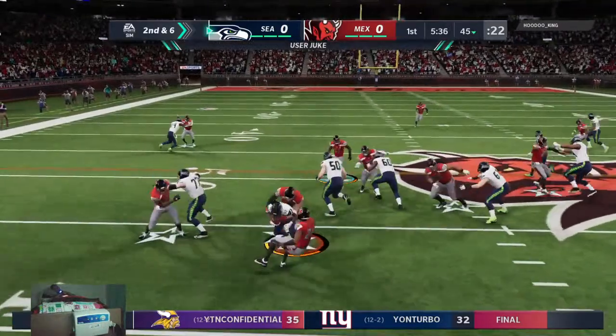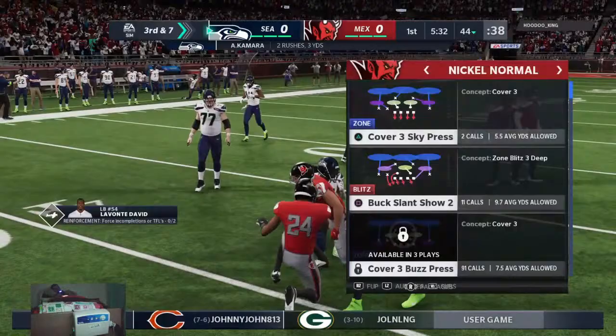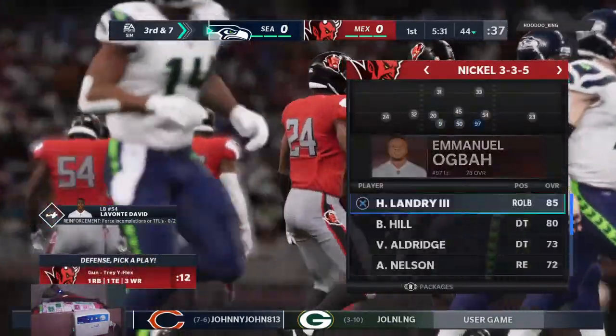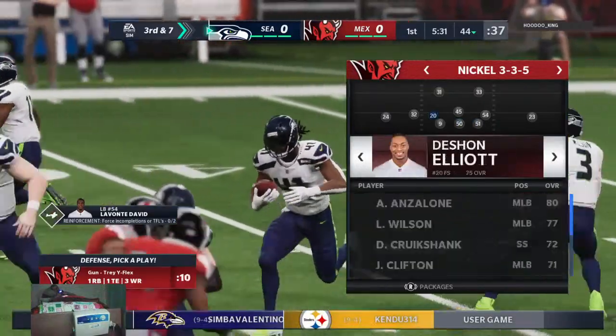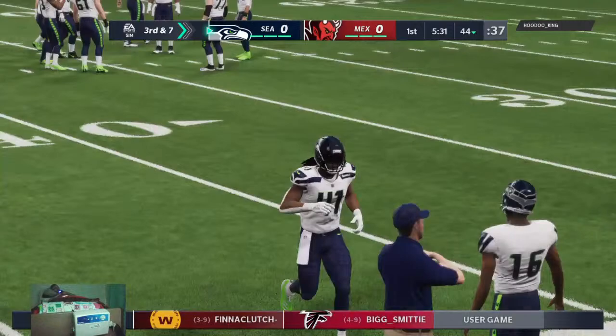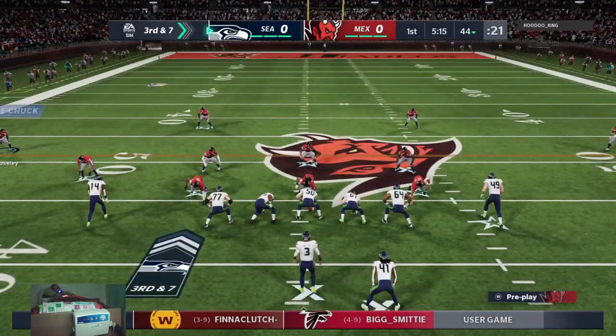On second down, Kamara slipped one tackle, but no more as he's knocked to the deck behind the line of scrimmage. Now they're going to be dealing with a 3rd and 7 as that one officially a loss of 1. And it's 3rd down. A tough spot here on their opening drive. This is 3rd and 7.